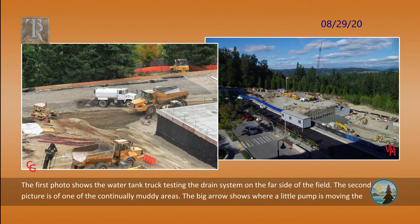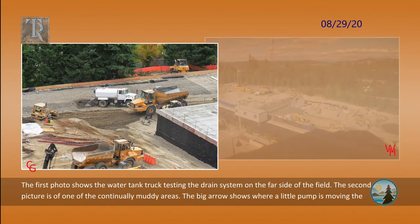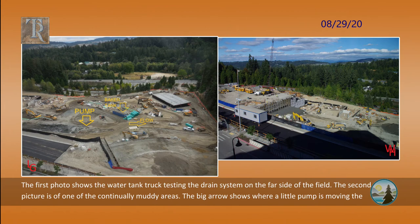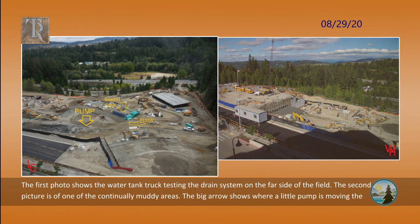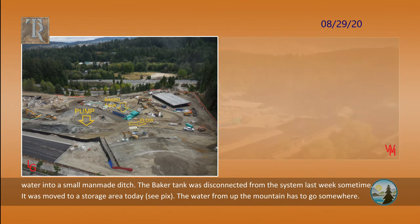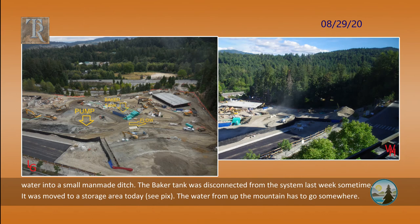The first photo shows the water tank truck testing the drain system on the far side of the field. The second picture is one of the continually muddy areas. The big arrow shows where a little pump is moving the water into a small man-made ditch. The Baker tank was disconnected from the system last week sometime. It was moved to a storage area today. See the picture. The water from up the mountain has to go somewhere.